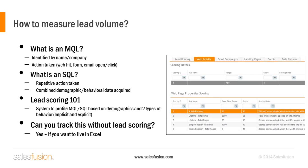SQL, there's been repetitive actions taken over some time period. They've been to my website 5 times in a month. You look down here, it's a screenshot of our lead scoring model. There's things here like lifetime visit 25 pages. Like if you come and you hit my site, you look at 25 pages total, you're going to get a score. If you come to my site and you look at 5 unique pages, you're going to get a score. Right? So we're looking at repetitive actions. We'll then combine that with the demographic data, and we'll combine it with, of course, the behavioral data.